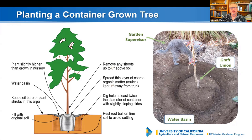You probably don't want to do that this time of year, because that's going to stress the tree considerably. But if you're doing it in March, April, May, when the weather's still cool, that's a great method. And the tree almost never needs to be staked when you do that, because you spread the roots out and you give it a more stable foundation.